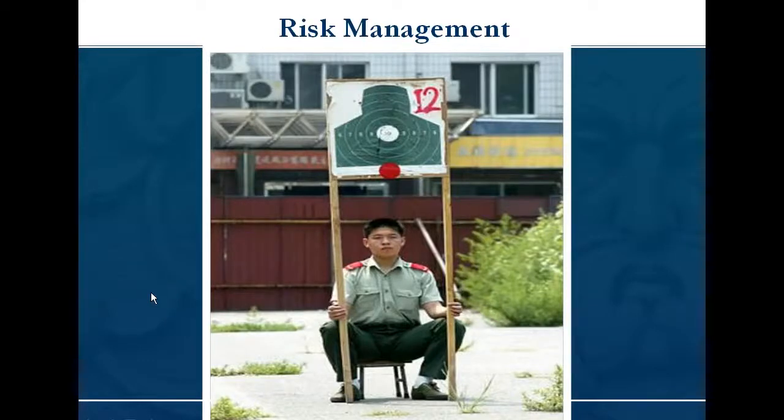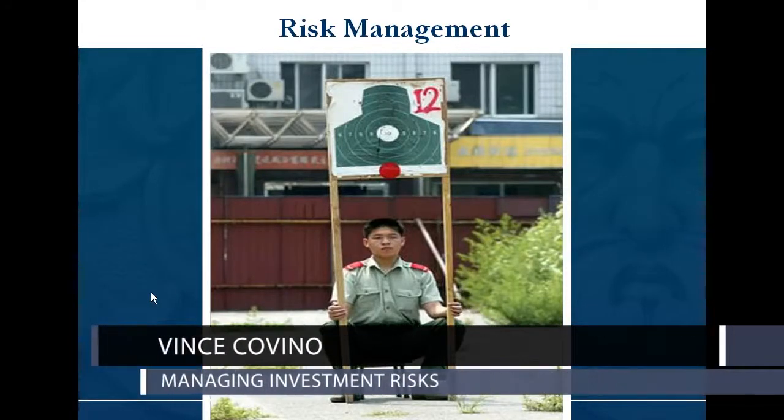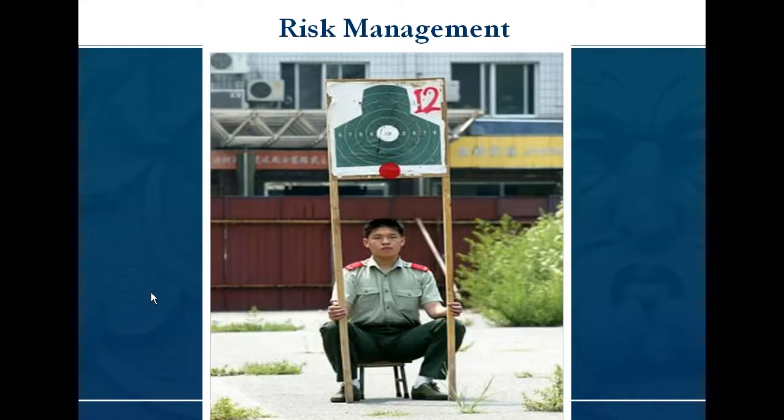I've used this picture for years to illustrate investors seeking first the return and second the risk. In other words, I'm going to go out and look first at an investment and how much I can make on an investment. And then second, I'm going to look at how much might I lose if things go wrong, if ever. A lot of people never look at the risk.